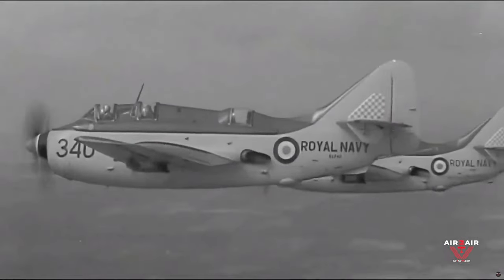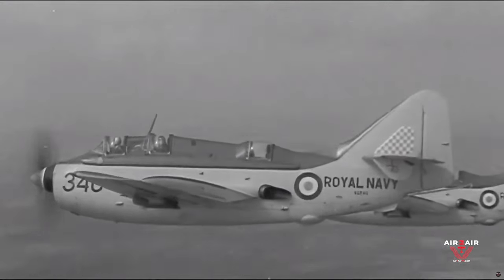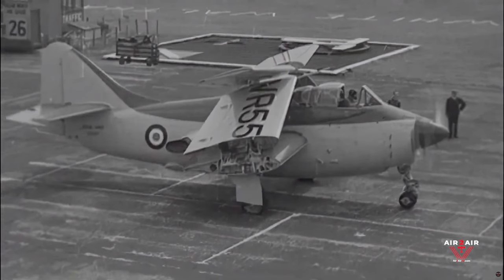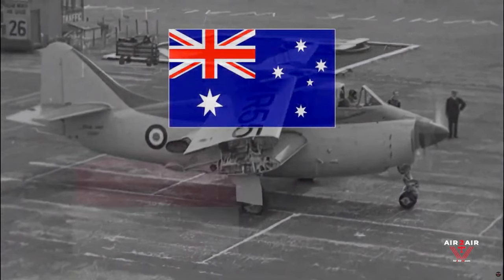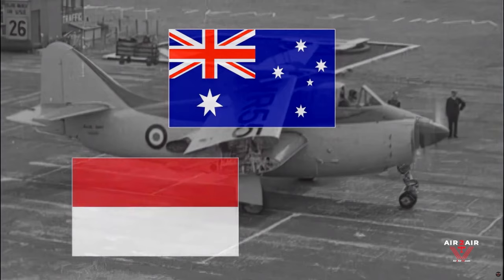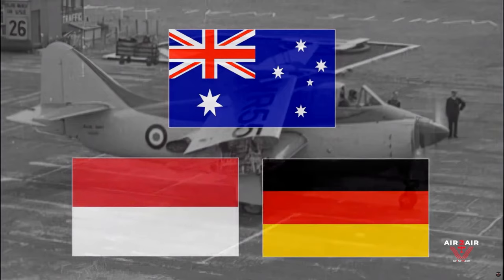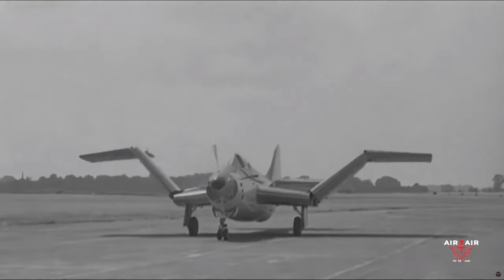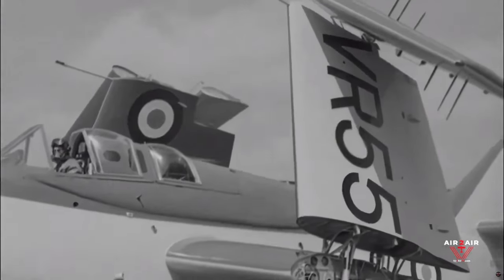Throughout the late 50s, the Gannet continues to be developed, and it soon finds itself in great demand. It is sold to Allied navies around the world, helping keep their seas clear of enemy submarines. The Royal Australian Navy, the Indonesian Naval Air Arm, and the West German Bundesmarine each have their squadrons equipped by the capable Gannet. Double folding wings help keep its profile small, for on a carrier, no matter how large, space is always at a premium.